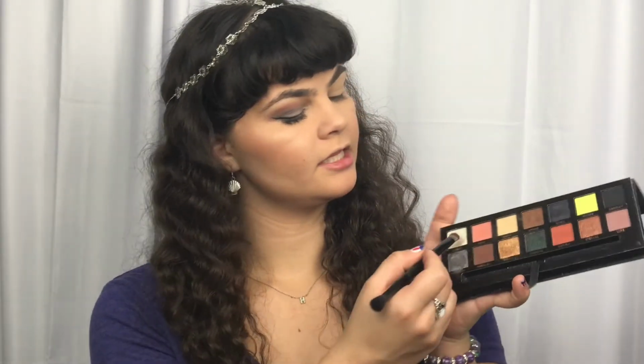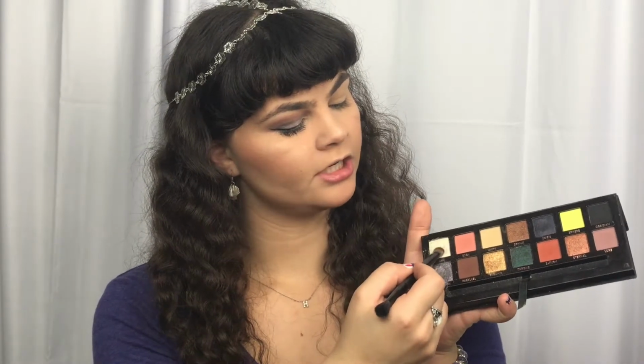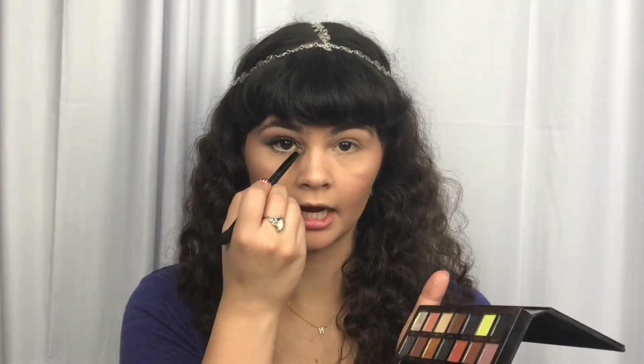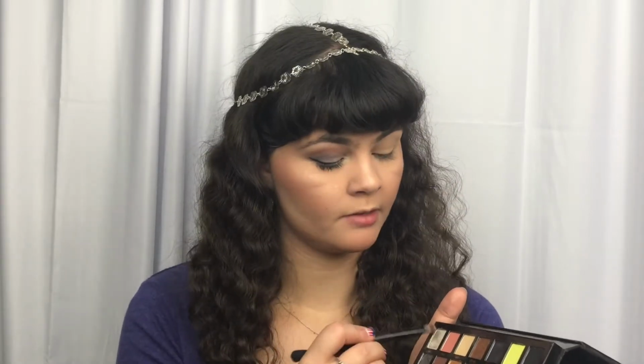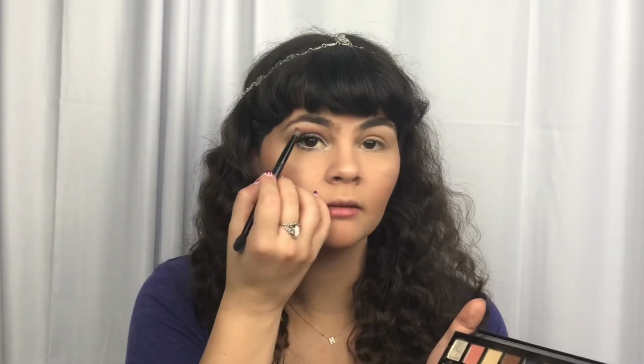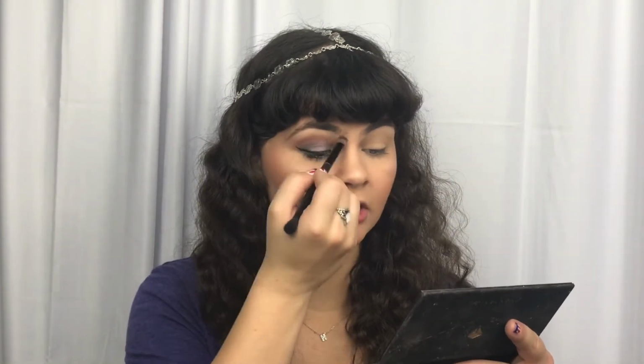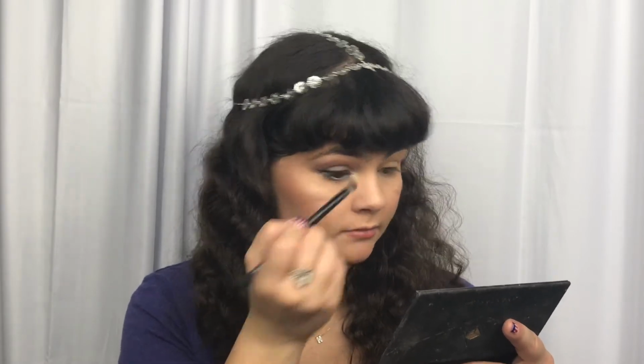Going back in with the Prism palette, and I am taking the shade Lucid on a small brush here. And I am putting that in my inner tear duct because that is a highlight as well. As you can see, that really helps brighten up. And you just want to go in a little bit lighter with it and just go under the brow, because going under the brow with it helps give a lighter and lifted look, in which it looks amazing. I will do the other eye off camera and I'll be right back.